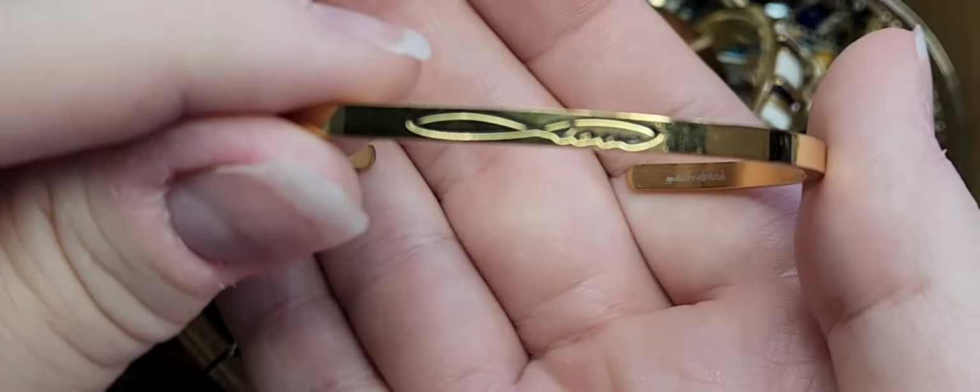Oh, earring. This was a pain in the butt. I'm sure this is just pewter. I don't see any markings or anything, but it was just one hot mess of tangle. Same with this one. It was just wound into everything.